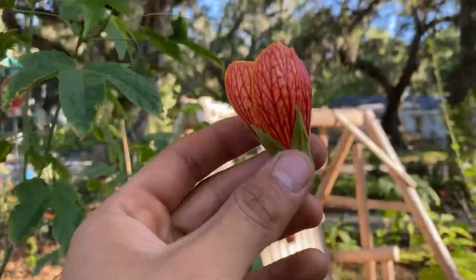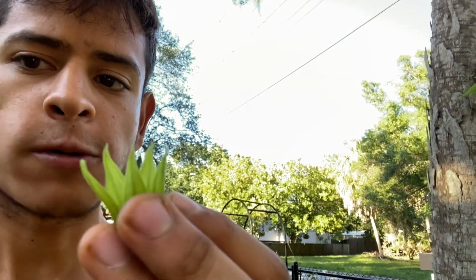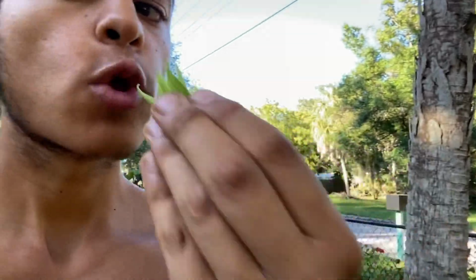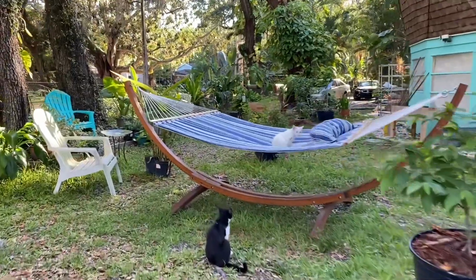This is a beautiful little flower that you can eat. It's super sweet. It tastes like a little candy. And you drink the water inside the bulb. As you see, I am here. I look silly doing it, but it's so sweet. Oh my god, I love it. Here is my annoying cat again, just being silly.